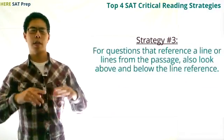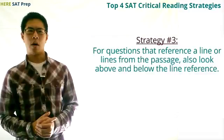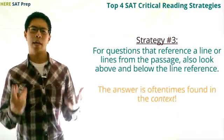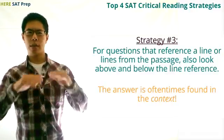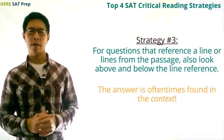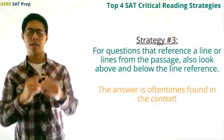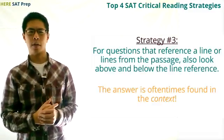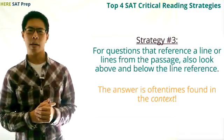Next, strategy number 3. For questions that reference a line or lines from the passage, also look above and below the line reference. A lot of times, the answer to the line reference questions is not found within the line or lines themselves, but rather in the context surrounding the lines. So, don't just look at the line reference. Look around it to see if there is any key information you need to answer the question.